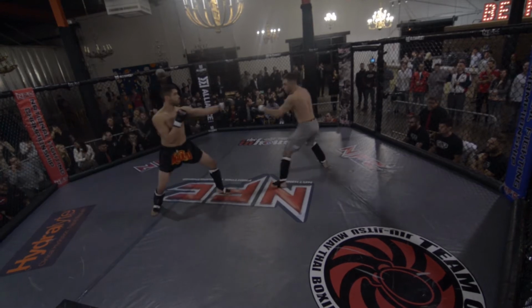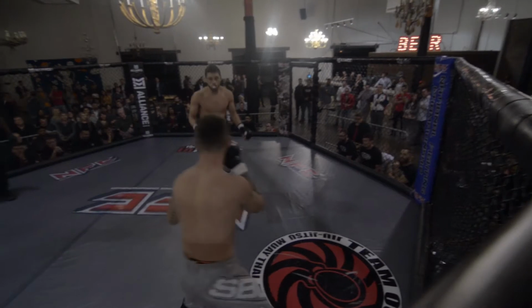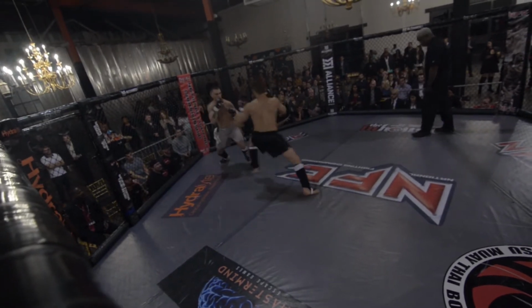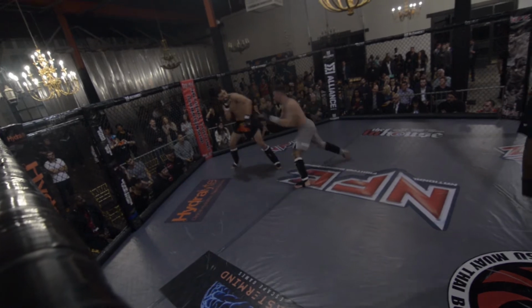Both fighters touch gloves. And you see Jesus, he has a wide stance here. This is interesting. I've never seen him with a karate approach before. And a big left head kick from Jesse. And he eats a jab. And how long till Jesse looks to shoot?